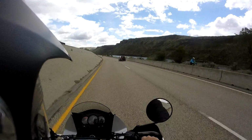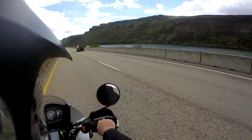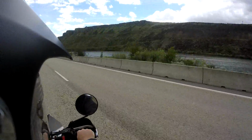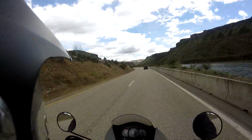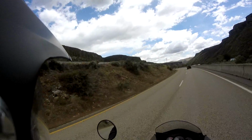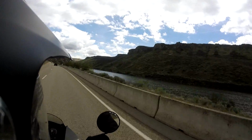Never ridden on the highway before, so it's a new experience to me, and the wind never even occurred to me that that would be an issue. But it most certainly is. Not nearly as windy today as it was yesterday, so that's good.